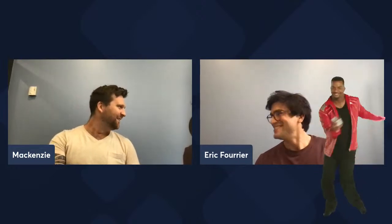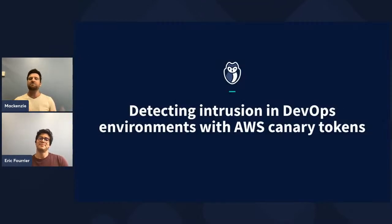Okay, so we're going to talk a lot today about detecting intrusions in our DevOps environments, and we're going to be talking about AWS Canary tokens. But before we do that, I thought, why don't we start by talking a little bit about GitGuardian, Stephen, as you're here, one of the founders. When did you create GitGuardian, and why was GitGuardian created?